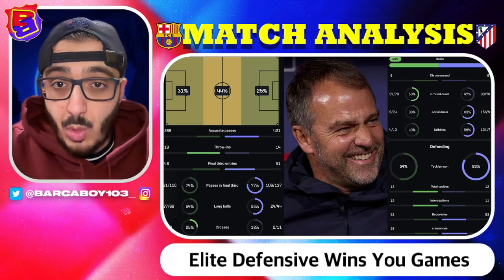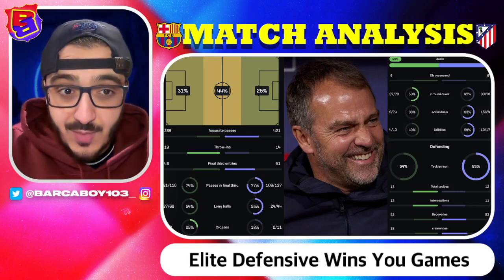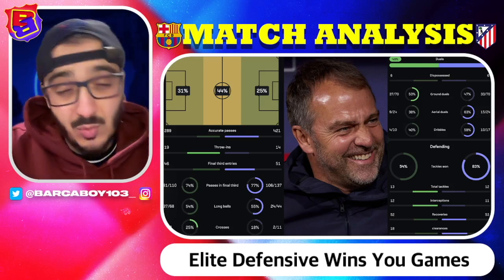Of the 501 passes we attempted, 421 were successful, 14 throw-ins, 51 final third entries, 77% successful with our passes in the final third, 55% successful on the long balls, and 80% on the crosses, which is quite low.